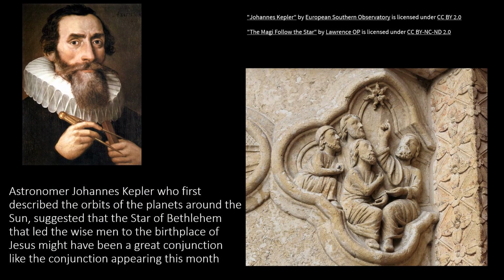Astronomer Johannes Kepler, who first described the orbits of the planets around the Sun, suggested that the Star of Bethlehem, that led the wise men to the birthplace of Jesus, might have been a great conjunction, like the conjunction appearing this month.